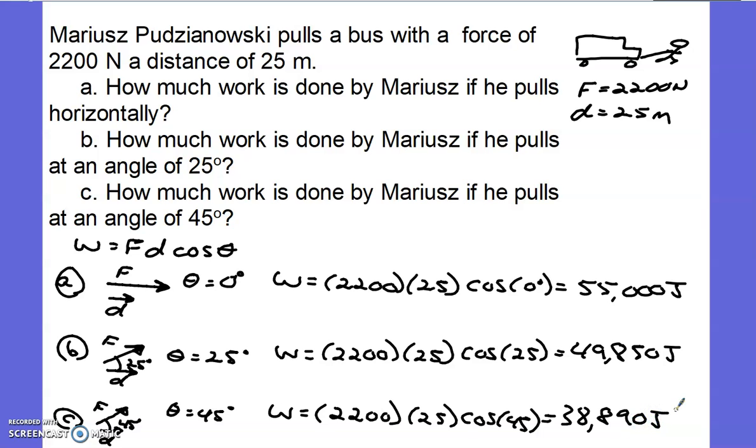And here we illustrate the difference between work and force. We see that when he pulls at an angle closest to the direction of the motion, he gets more work done for the same amount of force. So work and force are very different. Even though he applies the same amount of force each time, he does more work the closer the angle is to the direction of the motion.